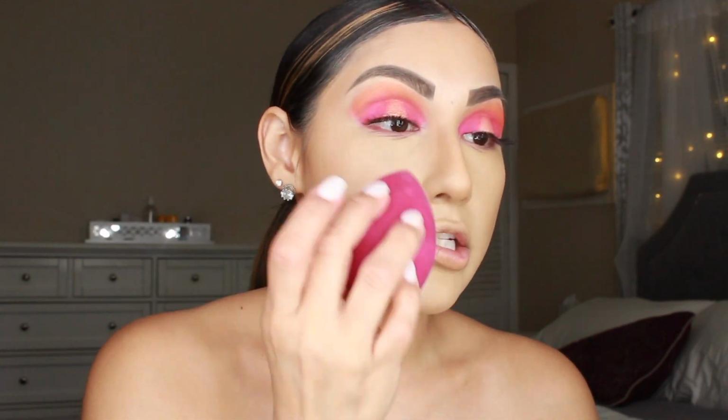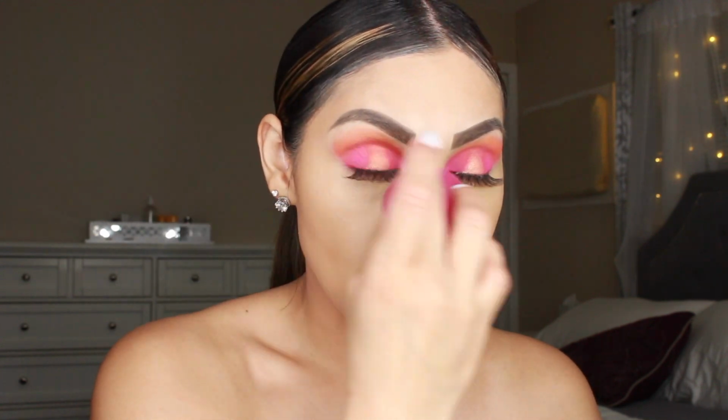Grabbing my e.l.f. sponge, I'm just going to go over all of those areas that I cream contoured just to soften up the edges so it doesn't look harsh. I just like a really nice airbrushed finish. So I always do that step, and if you guys watch all of my videos, you see that I do this all the time and it works really well. It just makes everything look super flawless, you know.